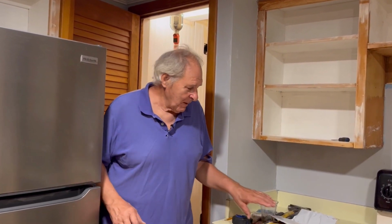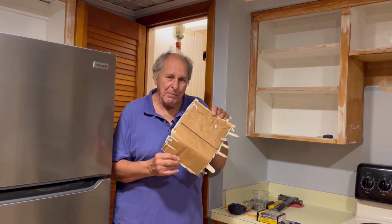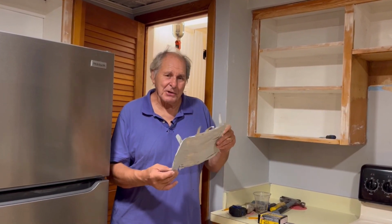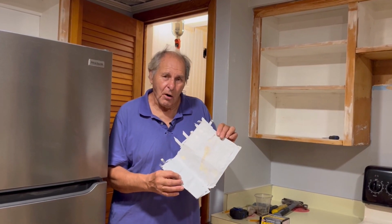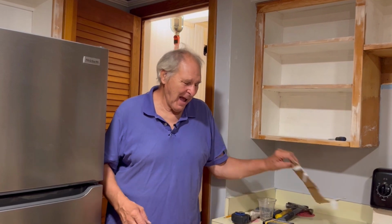You know, when you work on old houses, it's amazing what you find. Here's an example. They needed to fill a hole, so they took a paper bag, scotch taped it to the wall to cover the hole, and then they painted it. You gotta love it. You gotta love it.